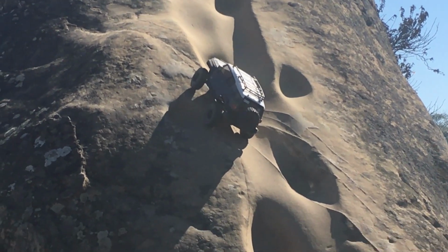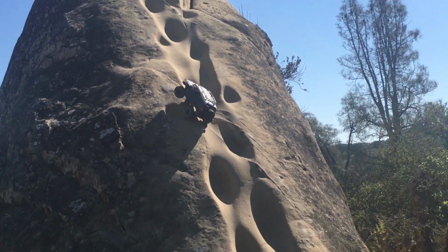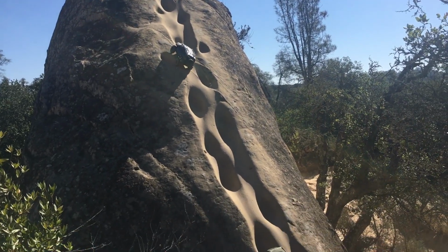Drag brake. Yeah, it is like driving a clutch.